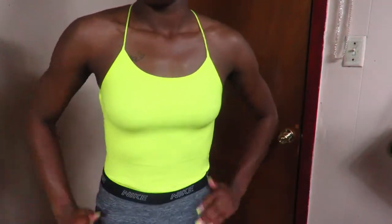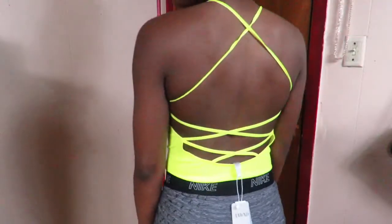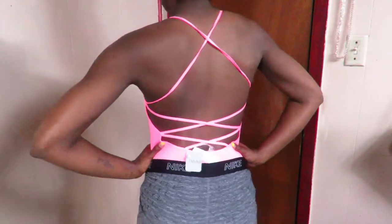So the next 2 items that I have are these really cute bodysuits. I have one in this really cute yellow color, and I also have one in this really cute hot pink color. Honestly, when I was filming the try on part for this video, I figured out that these have this big old cage opening at the back. I had no idea when I ordered these. I have no problem with the back being out, but I wish I would have known that before I ordered them, because I probably wouldn't have ordered them.